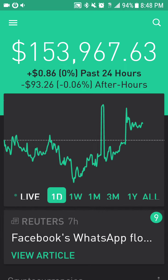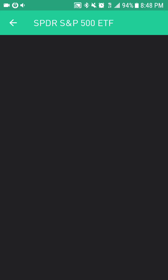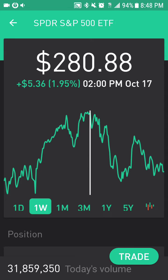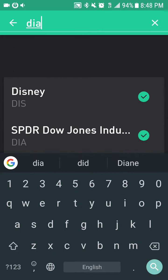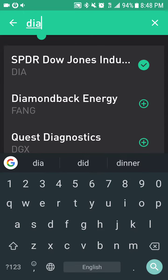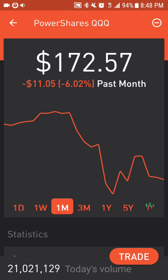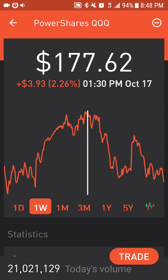Take a look at the major indices, starting with the S&P 500. So let's take a look at the SPY ETF. Past week, up 0.25%, and at one point was up 1.95%. Next is Dow Jones Industrial Average, was up 0.53% this past week, and at one point was up 1.96%. Next are Qs, which tracks the NASDAQ 100, which are primarily technology companies, was down 0.64%, and at one point was up 2.2%.